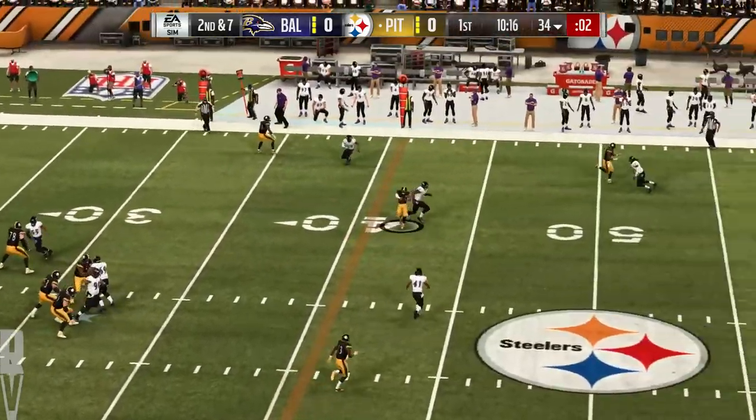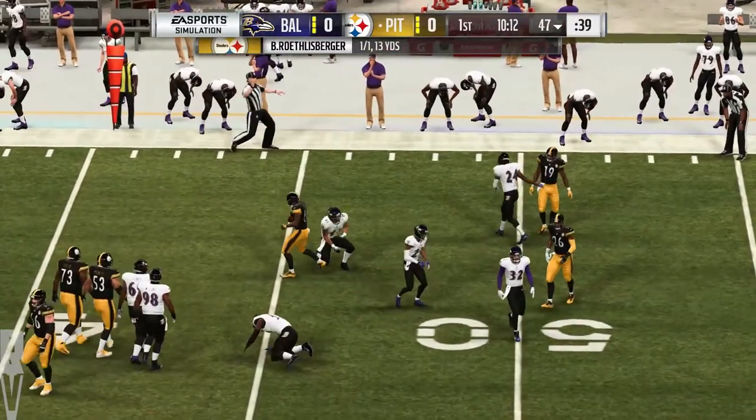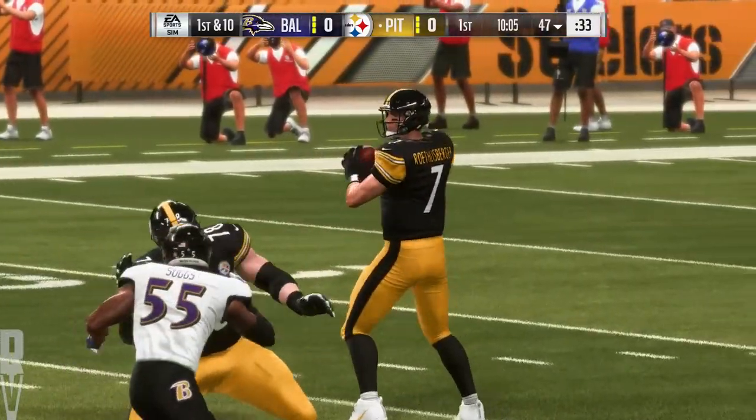Now they'll throw it with Roethlisberger. This is caught by Antonio Brown, and able to get this one across the 45 before he's brought down. Roethlisberger hooking up with Brown to get the Steelers a first.